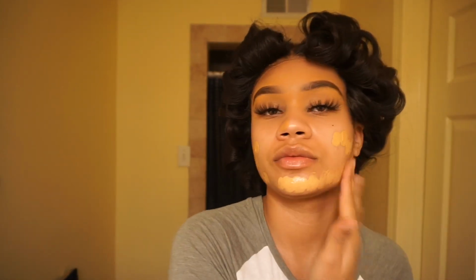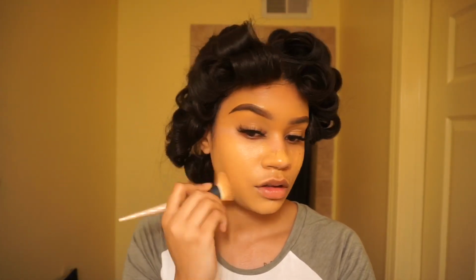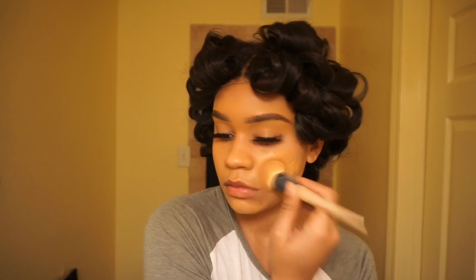Alright, so after I apply my lashes, I'm just gonna go ahead and take my Matchmaster foundation from MAC in the color 6.0 and just put that on my face. I'm using a Sonia Kashuk brush. I always say that wrong. I really don't know if I'm saying it right or wrong, but yeah, these brushes are the bomb.